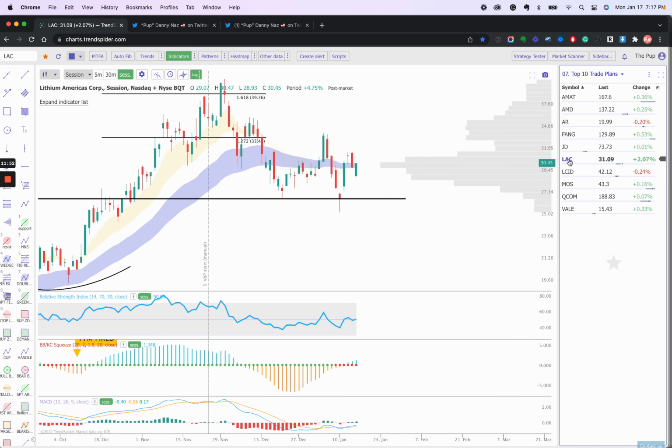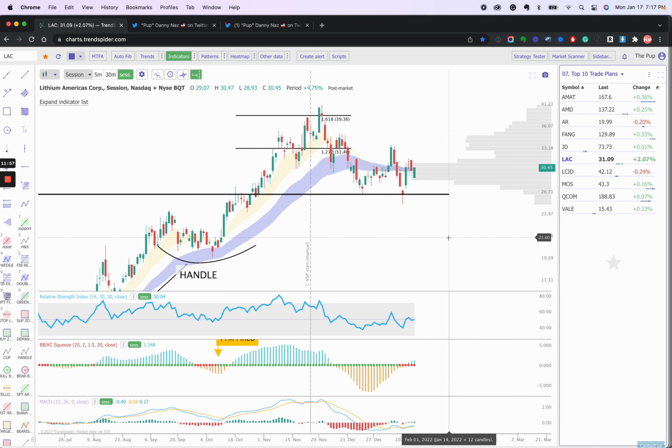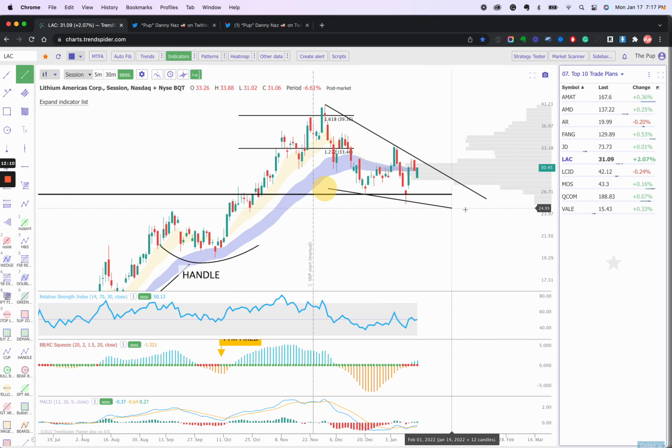Next up is LAC. This is Lithium Americas Corp. And again, a lot of metals and resources like lithium, like copper, have been moving. So right now what this looks like to me is a falling wedge, and it's one of my favorite types of plays to watch for.